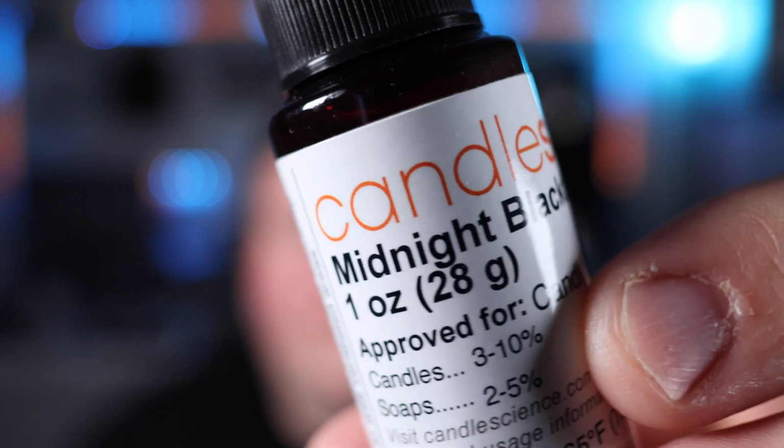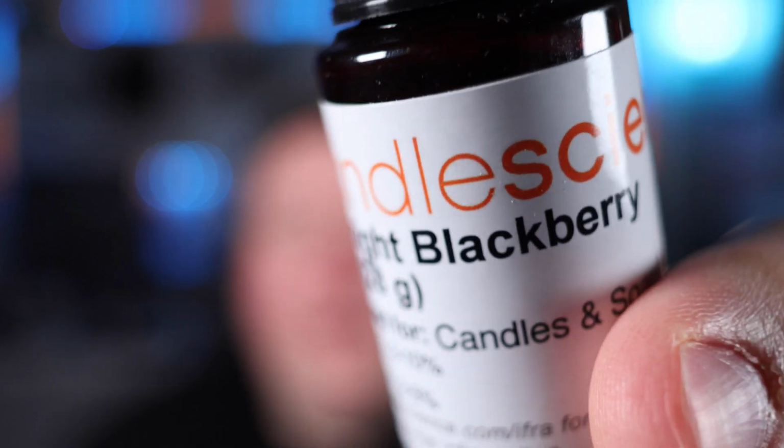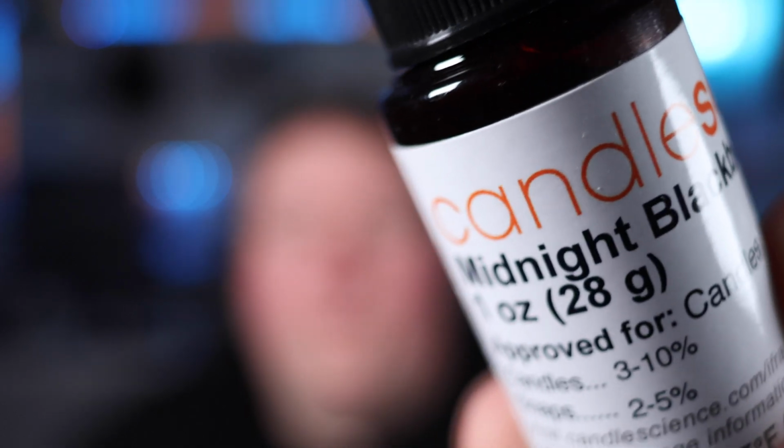All right, and we're down to our last two. So this next one is Midnight Blackberry, which I'm really interested to smell. I usually really like the smell of blackberry, I think. So I guess we'll find out.